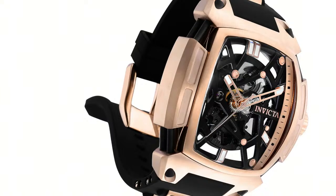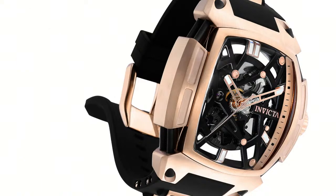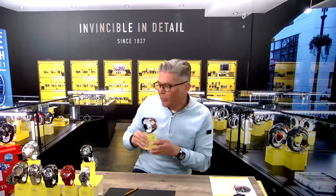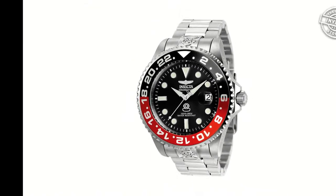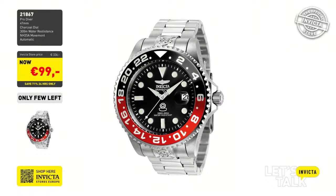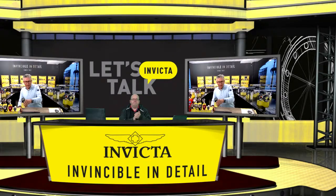Going back quickly to the previous watch, I'm mentioning the model number for the Grand Diver one more time, which is model number 21867, and your price for tonight is €99 only. René, can you put the picture one more time on your screen? Thank you very much. Model number 21867, Grand Diver, €99. Moving on to the next one. All right, 99, and let's continue with another great watch.